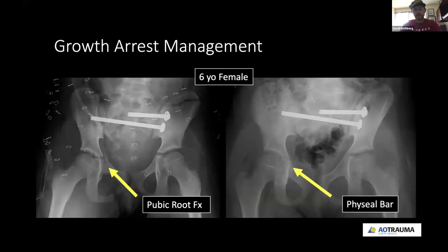And this is a patient that I took care of this year who was treated at an outside hospital, had a very reasonable reduction of the pelvic ring and appropriate treatment at 6 years old. And the outside surgeon noticed that the right triradiate started closing down from this pubic ramus fracture. This was a non-articular fracture, but did involve the anterior column component of the triradiate. You see a bar forming here at 9 months.